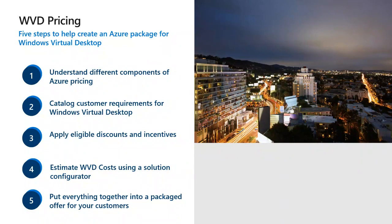So now that we discussed what Windows Virtual Desktop is, what the benefits are, and what the difference is with RDS, let's discuss, I think, the most important part, the most, let's say, difficult to understand part from the partner perspective, and it's how to make money out of it, how to make a business out of it, how to create a simple, repeatable business that can drive growth and customer acquisition. So there are 5 important steps that a partner needs to take to have a successful pricing of Windows Virtual Desktop.